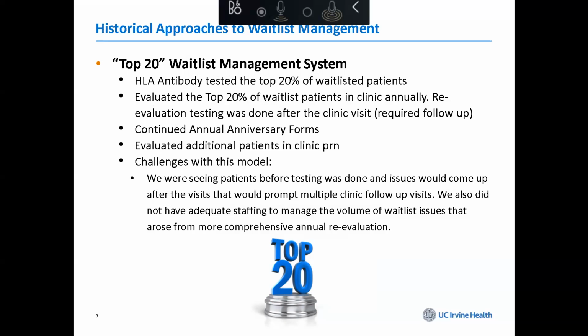And the challenge with this model is that what we were seeing was that when we were doing the testing after the patients left the clinic, there were a lot of issues that would come up that would warrant additional follow-up visits, additional follow-up calls, more testing. And we didn't have the staffing that we needed or the resources to manage the volume of the work that was being generated, and the issues that came up from this more comprehensive reevaluation process. And so we had to take a step back and say, okay, well, this was better than what we did in the past, but it's not quite working the way that we need it to work for it to be sustainable. And so our team took a step back and looked at our processes again.